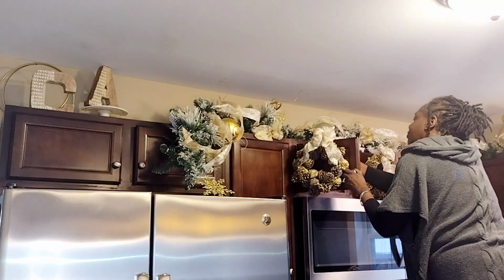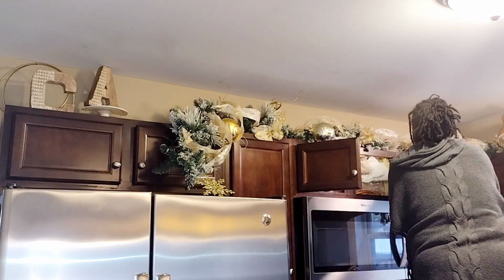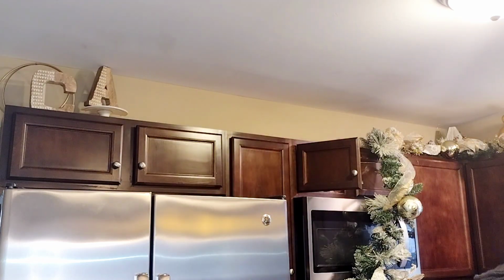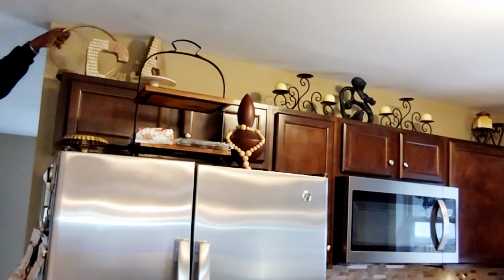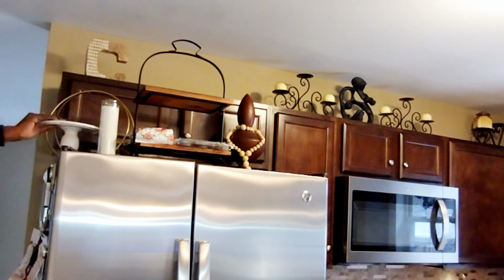Moving right along, next up is the kitchen. So I'm removing all of the decor, and because I used a flock garland in the kitchen, big mistake, won't do that again. I have flocking and glitter everywhere. I had to vacuum and wipe down all of the cabinets and on top of the cabinets, and I'm sure it'll be going on for months to come.